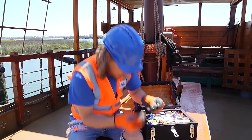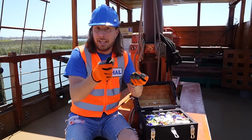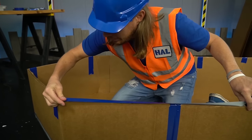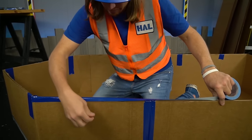Ooh, don't want to lose that piece. Oh, you know, I wonder if I could use this to buy some lunch or I could share with my friends. This is going to be great. We're going to start right here at the front. Yep, like that. We're going to fold it over the edge. Just like that.